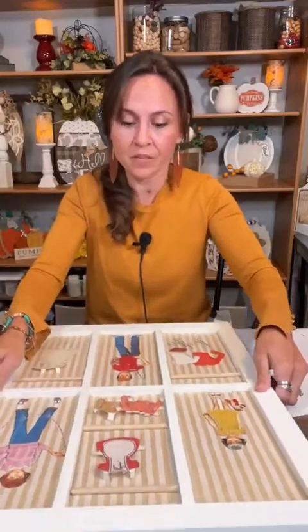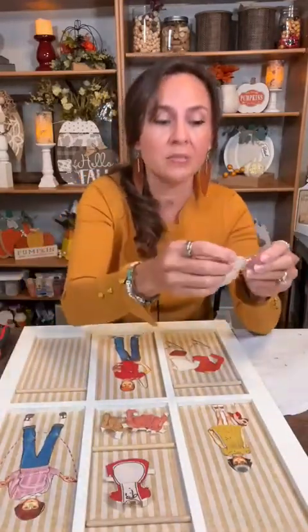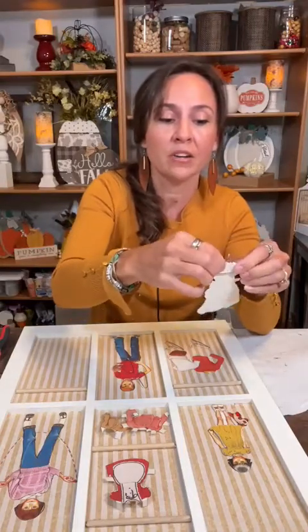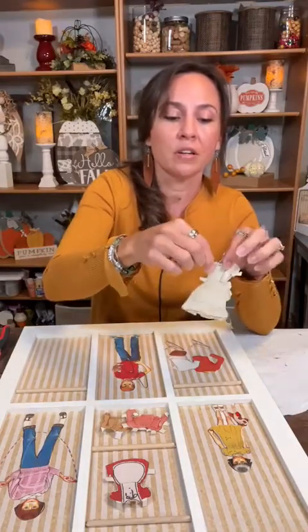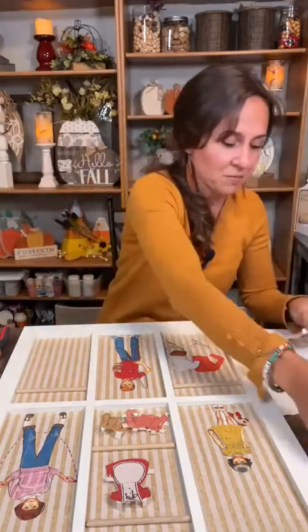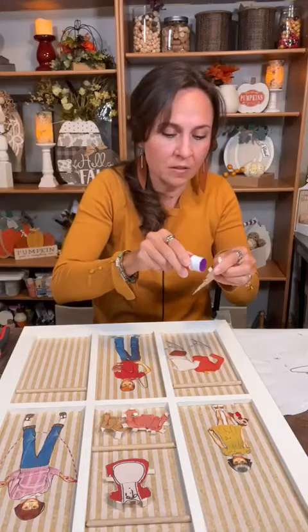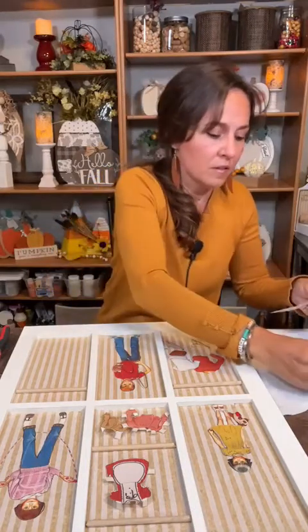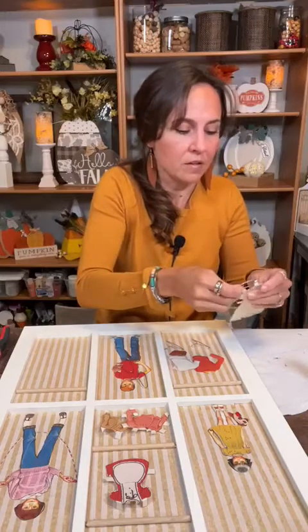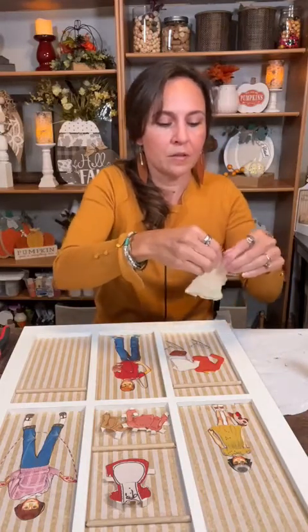Okay, let's make sure. All right, now I'm going to take my little hanger and I have the little tabs. I'm just going to put the tabs right over the hanger and glue them on there, just like that. Look how cute that is. So cute. Okay, little glue just right on those tabs. And then, whoops, I want it over the top. Glue it right on.